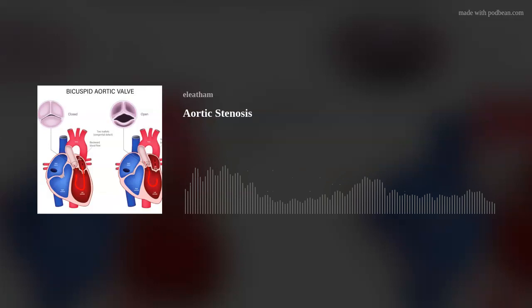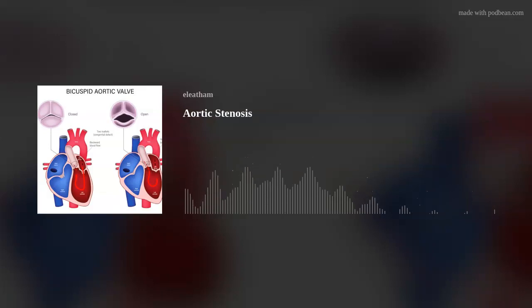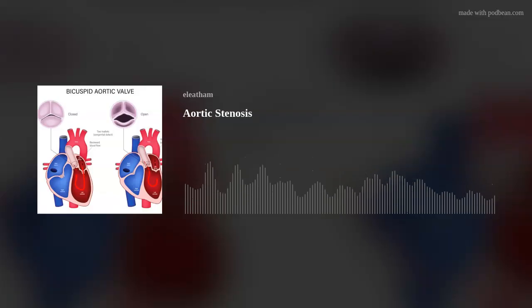So what causes this narrowing? Is it just a normal part of aging? Well, age is definitely a factor. As we get older, calcium can build up on the valve. Oh, like the same kind of calcium that's in our bones? Yeah, similar. And that buildup makes the valve stiff and less flexible. But there are other things that can cause it too.